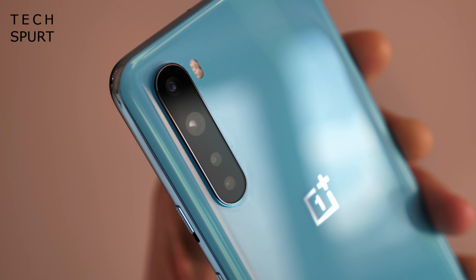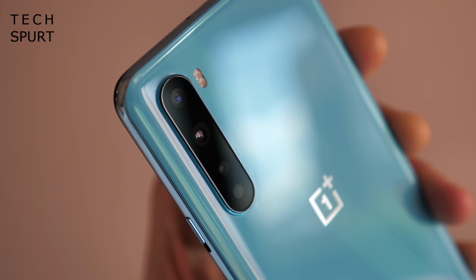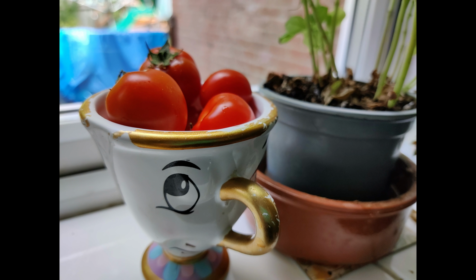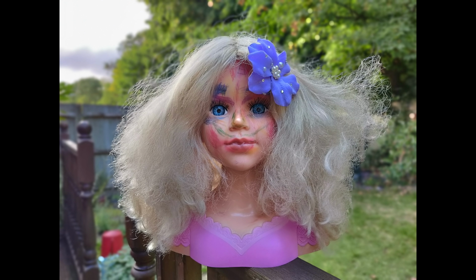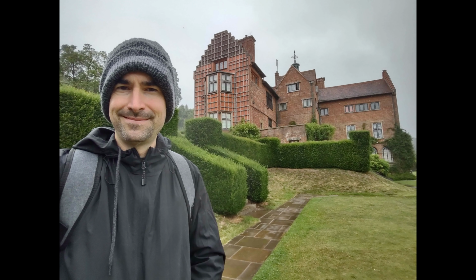The OnePlus Nord's quad camera setup uses a 48 megapixel primary lens with Sony's IMX586 sensor, and while it's not infallible, this does a decent job with photo quality in good conditions. Plus you have a dual selfie cam up front, including an ultra wide option when you want to fit lots of heads in or some serious background action. And on top of all that, you've got that lovable Oxygen OS experience as well, with a guaranteed 2 years of OS updates to keep you looking fresh.